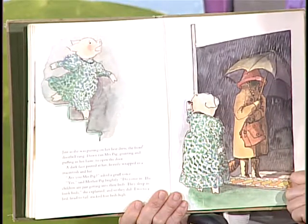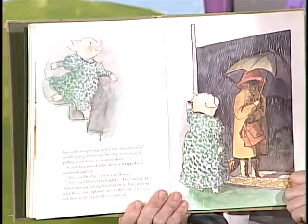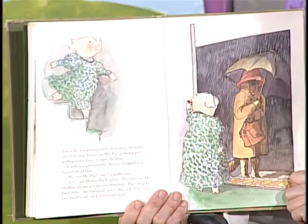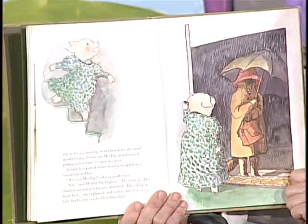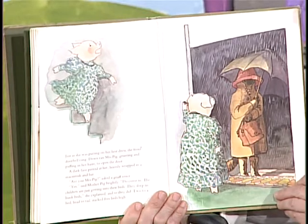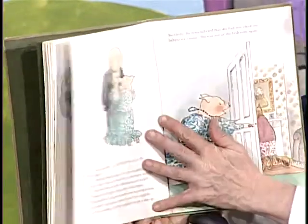"Are you Mrs. Pig?" asked a gruff voice. "Yes," said Mother Pig brightly. "Do come in. The children are just getting into their beds. They sleep in bunk beds," she explained, and so they did. Two to a bed, head to tail, stacked five beds high.